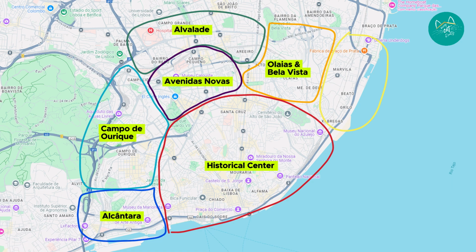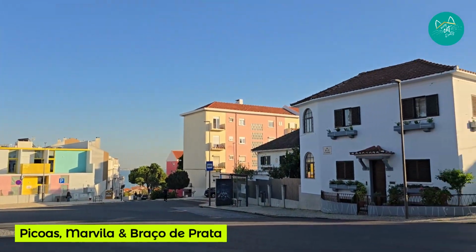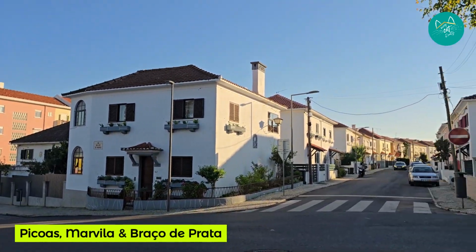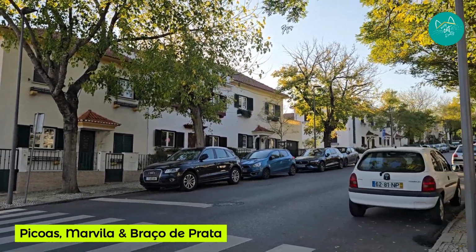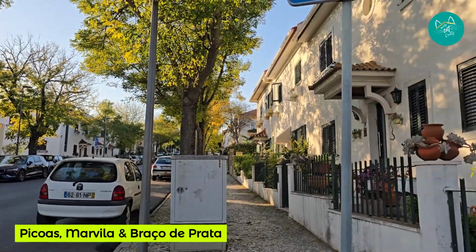On the other end of the outer Lisbon center region, you have the Picoas, Marvila, and Braço de Prata areas, which are all riverside and riverview areas that have been developed recently, but are still fairly affordable. There is no metro in this region. There is, however, train. And you have a bit of everything, really.